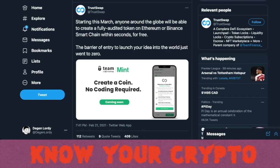Now, this info can be helpful if you yourself want to create a coin, but it can also be helpful as an investor that believes this feature is great. And since it adds more use case to the TrustSwap platform, you might consider investing. Of course, this is just an example, not financial advice.